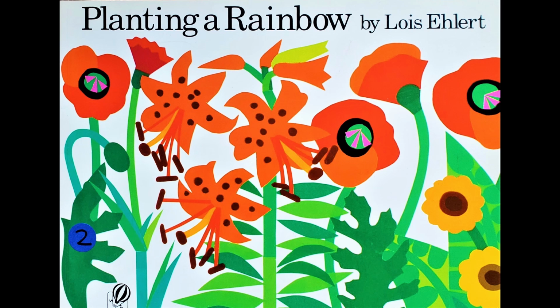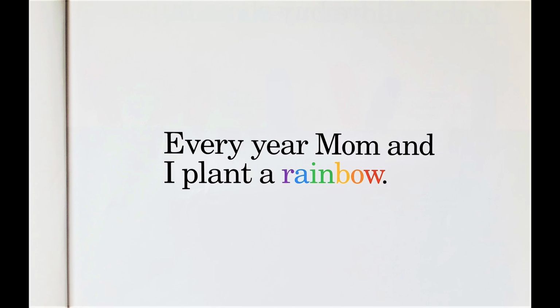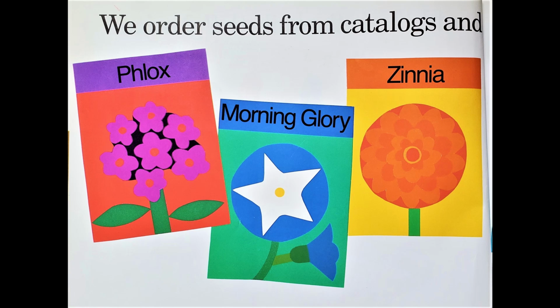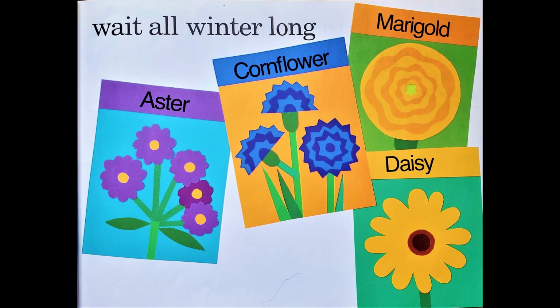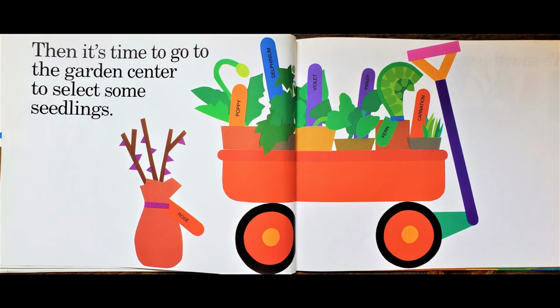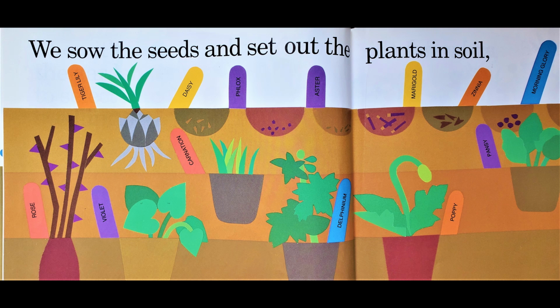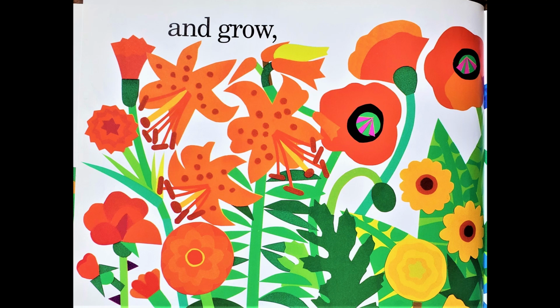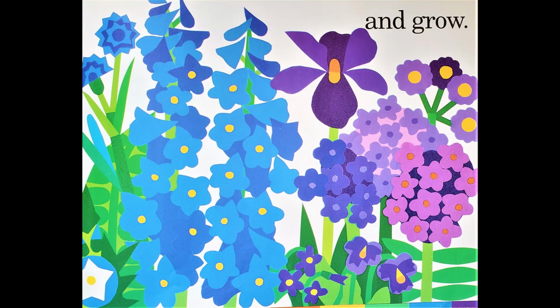Planting a Rainbow by Lois Ehlert. Every year, Mom and I plant a rainbow. In the fall, we buy some bulbs and plant them in the ground. We order seeds from catalogs and wait all winter long for spring to warm up the soil and sprout the bulbs. Then it's time to go to the garden center to select some seedlings. We sow the seeds and set out the plants in the soil and watch the rainbow grow and grow and grow.